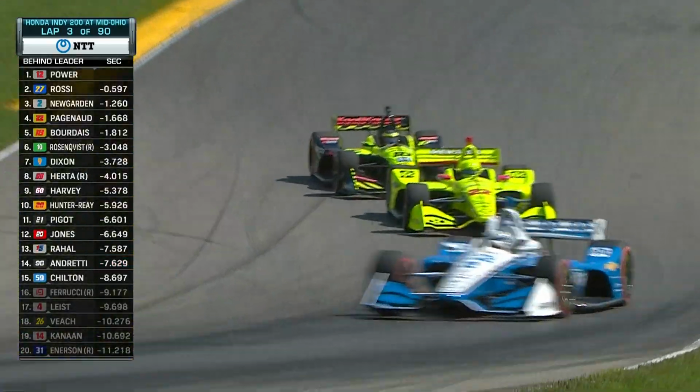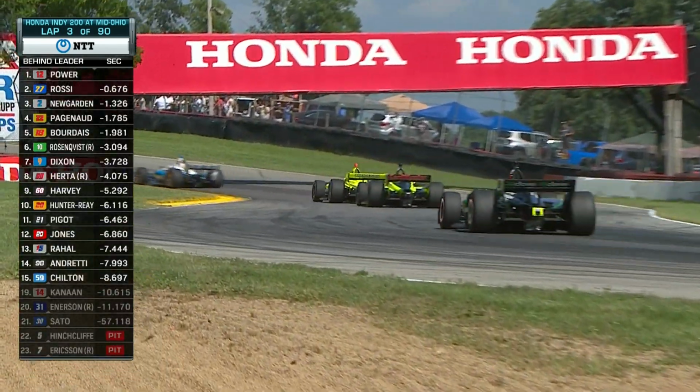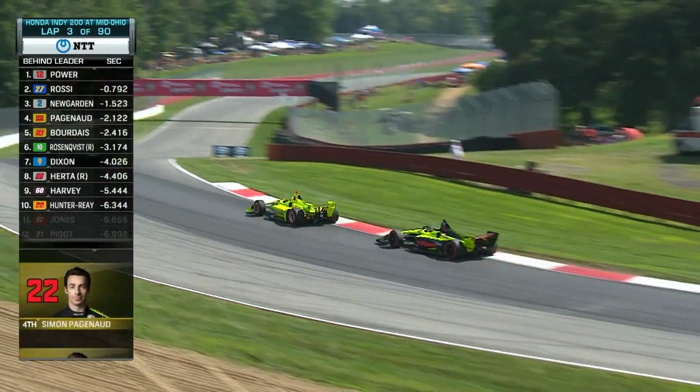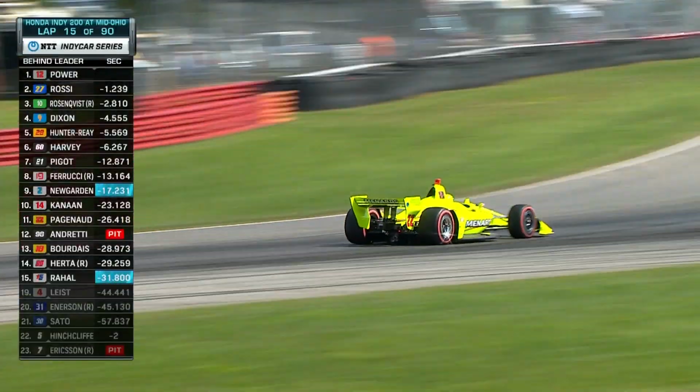Simon getting a lot of pressure from Bourdais here. Bourdais looking on the outside line, the high line, as they go into Thunder Hill right here. All these corners are blind. This one you rise up over a fairly steep hill, can't see over the other side. Sideways in the dirt for Sebastien Bourdais. He's going to come out right behind Tony Kanaan.